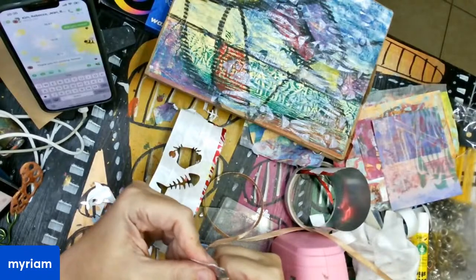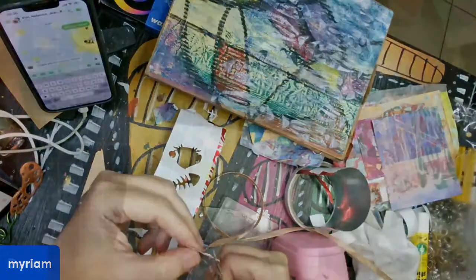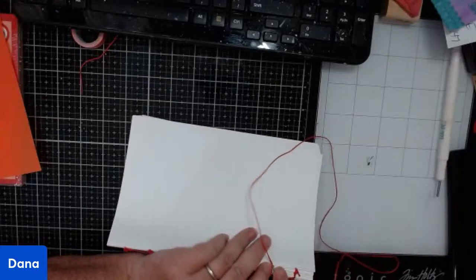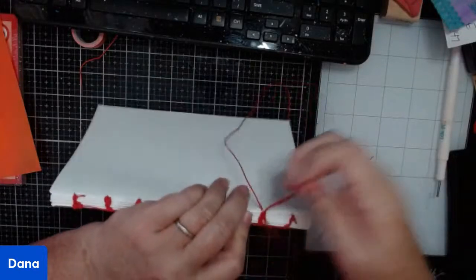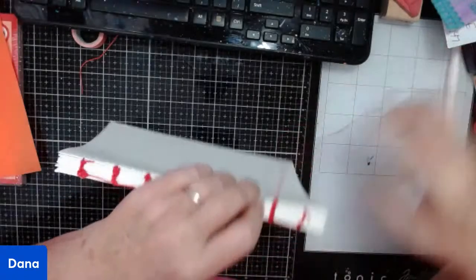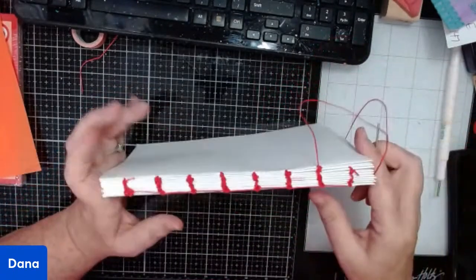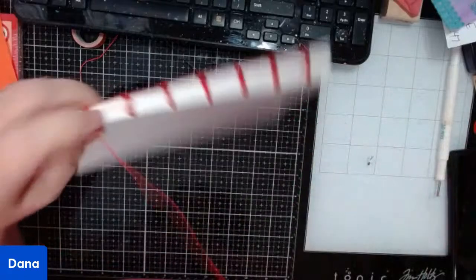All right. Let's see how Dana's doing. Almost done. Let's see. I'm so curious. So it looks like they line up really nicely as well. Like they're not slidey. You know what I mean? Nope. They're good.